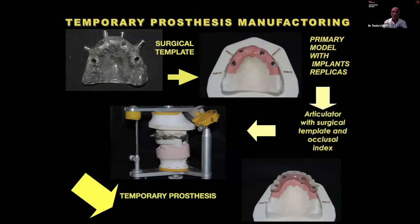Temporary prosthesis, how to build it. Temporary prosthesis manufactured from the surgical template, the laboratory can build a primary model with implant replicas. These primary models are put in the articulator with the surgical template and the occlusal index. In this manner, it is possible to relate the jaw where you have to perform the guided surgery with the opposite jaw. So the technician has all the information to build the temporary prosthesis dentures.